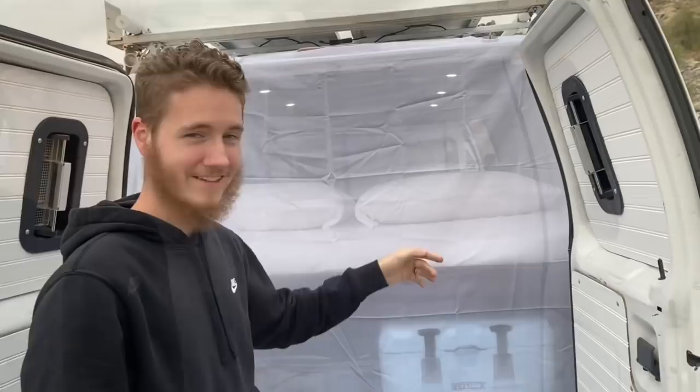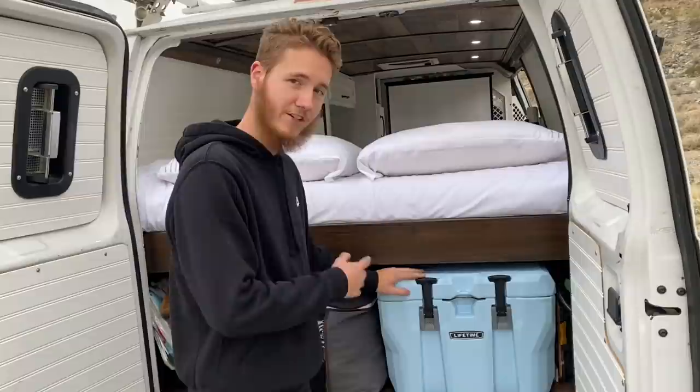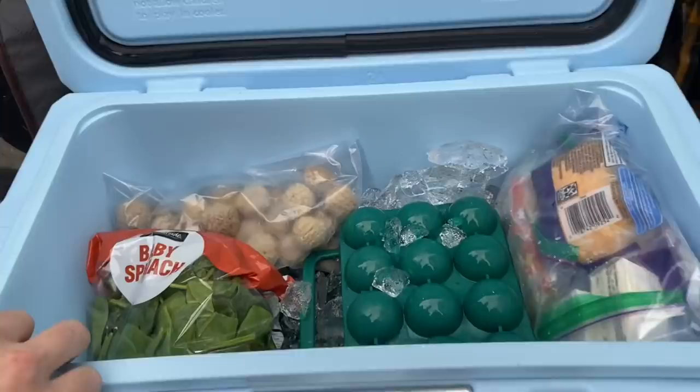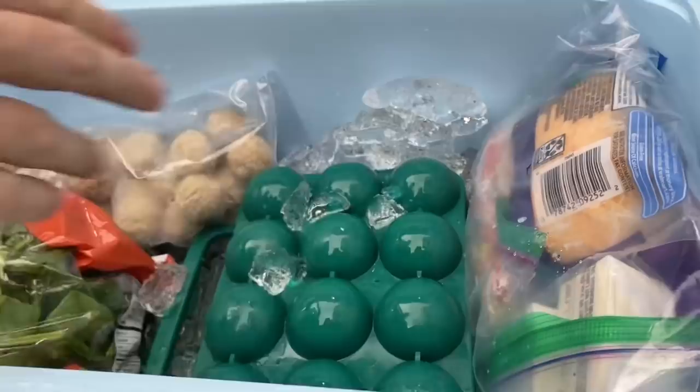Cool. So we opted for an ice retention cooler instead of a fridge on the inside because of space reasons and also not wanting to really upgrade our solar system. We wanted to keep it very simple and not too extravagant. On the inside, we keep our pretty usual spinach, our meatballs, our egg container, and tomatoes, different things like that, our yogurts.